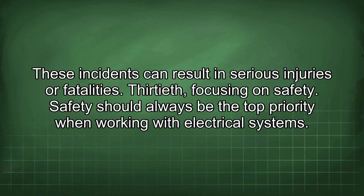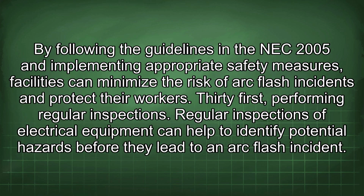30th, focusing on safety. Safety should always be the top priority when working with electrical systems. By following the guidelines in the NEC 2005 and implementing appropriate safety measures, facilities can minimize the risk of arc flash incidents and protect their workers.